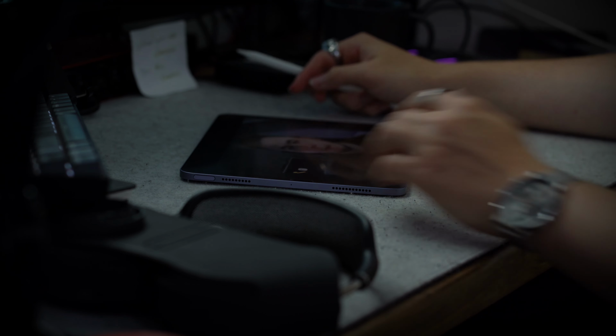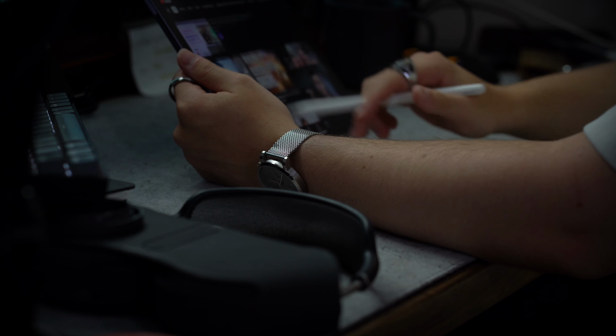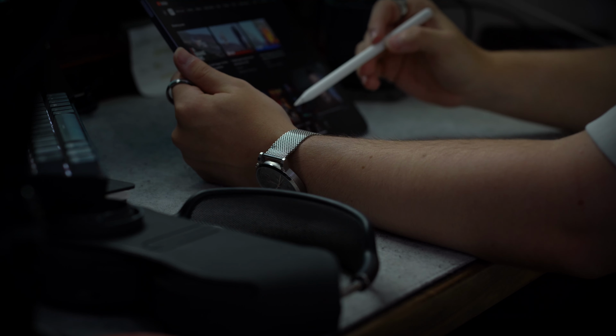So all round, you're just getting better quality accessories with these. Yes, they're more expensive, but with that, you are actually getting better quality. It's not just like they're trying to sell you an extra £10 worth of a little cable to charge your pencil. Now, the last section that can truly rinse you of all your money is going to be the storage.